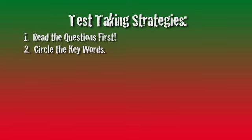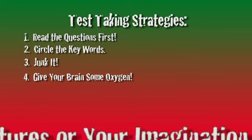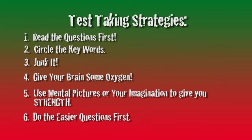As you may know, we've been working on a list of strategies that we can use to do our best on the test. I hope that you've been practicing. So we've talked about reading the questions first, circling those key words, throwing out answers that are obviously wrong, getting oxygen to our brains, using mental pictures and our imaginations to give us mental strength, and doing the easier questions first. I hope you have found some of these strategies helpful to you as you get ready for the test.